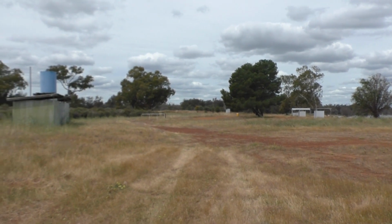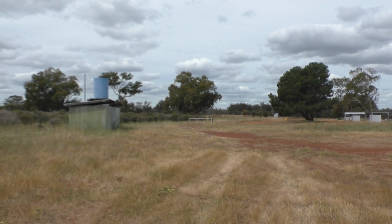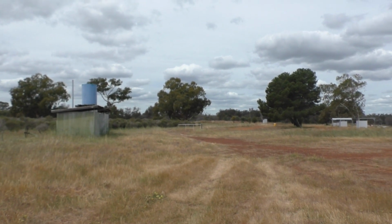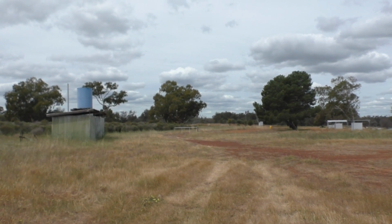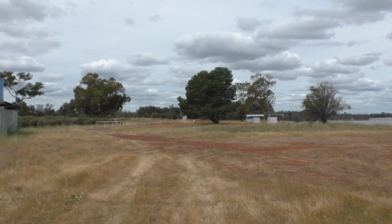The other spot we had a look at was a lot more windy. We couldn't get out of the wind at all up there. It was just copping it in the teeth all the time. So once we found this, we decided this would be the better spot to set up.